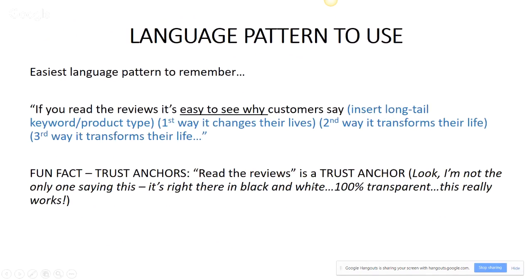So here is another language pattern that you can use. If you read the reviews, it's easy to see what customers say, right? So you'd obviously put a long tail keyword in there, or your product type, okay? Because you have to SEO infuse it as well. You have to search engine optimize it, and then you want to say the first way it changes their lives, second way it transforms their lives, third way it transforms their life. This is really beneficial if you have great reviews you can pull from, right?